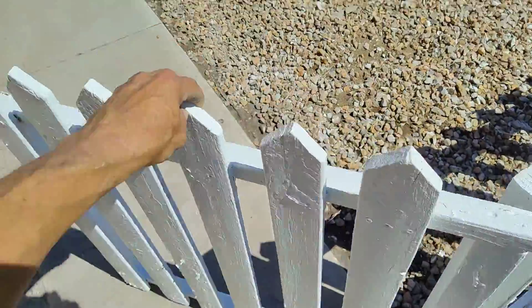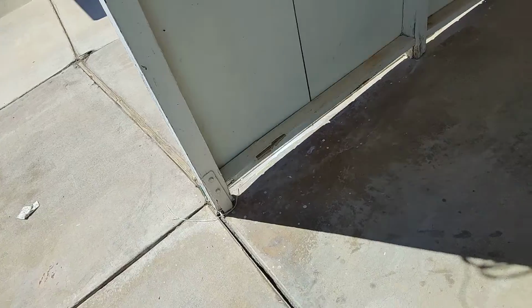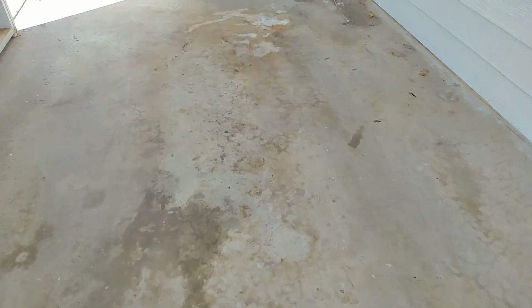Put a new gate latch on. I fixed the gate so it doesn't rub anymore. Got all the heavy oil stains out of the driveway, pressure wash. This was real thick oil right here. Got it all out.